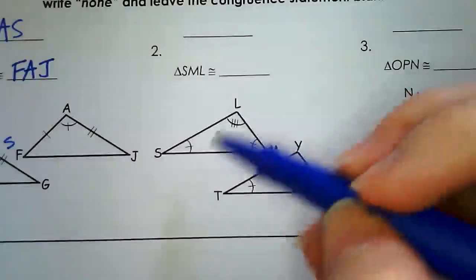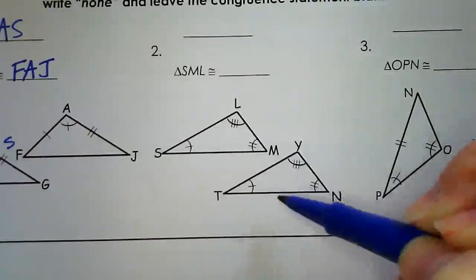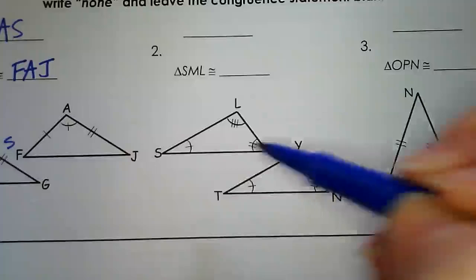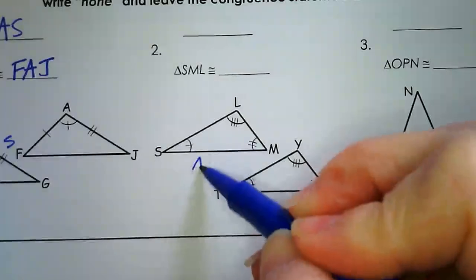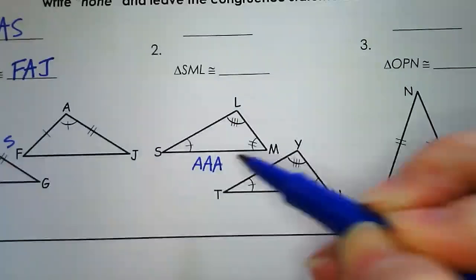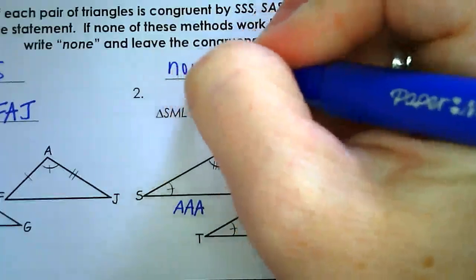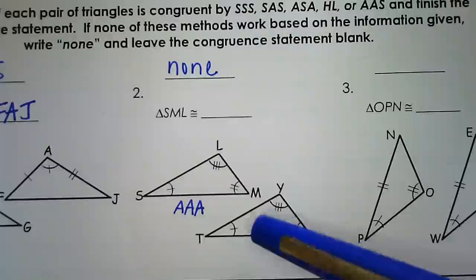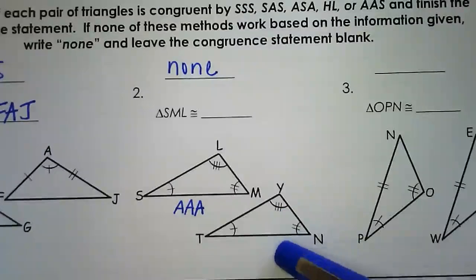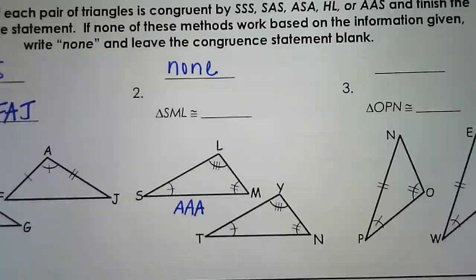Taking a look at this, I can see that the angles of this triangle are congruent to the angles of that triangle. I have no information about the sides. So this would give me angle, angle, angle. But angle, angle, angle doesn't prove congruence. It proves similarity. So this is going to be none, and we're going to leave that one blank. Now, it doesn't mean that these triangles aren't congruent. They might be congruent, but we can't prove it based on what we have right here.